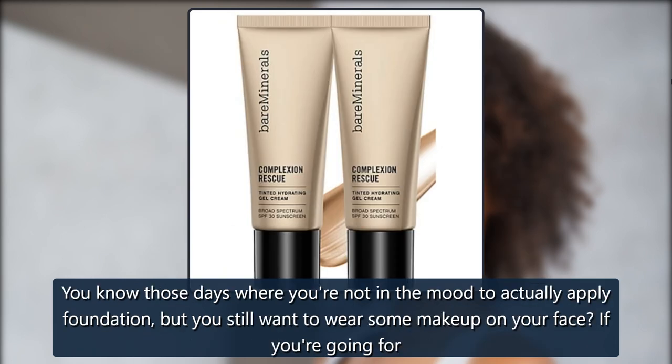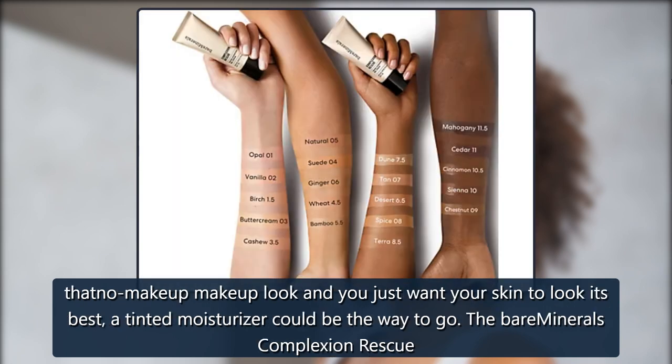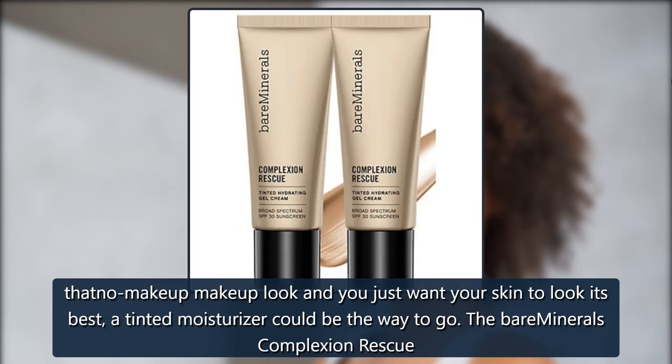You know those days where you're not in the mood to actually apply foundation, but you still want to wear some makeup on your face? If you're going for a "no makeup" makeup look and you just want your skin to look its best, a tinted moisturizer could be the way to go.